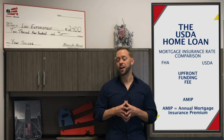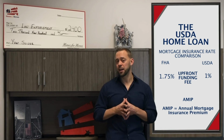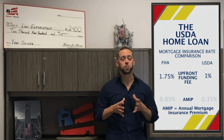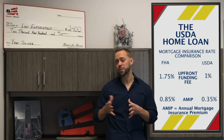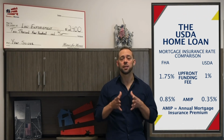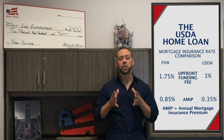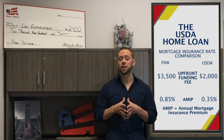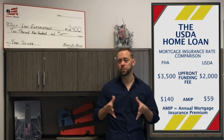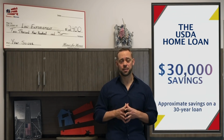The upfront funding fee rate on a USDA home loan is 1% in comparison to 1.75% on an FHA home loan. The annual mortgage insurance premium rate on a USDA home loan is 0.35% in comparison to 0.85% on an FHA home loan. So let's put this into the context of dollar amount savings on a $200,000 home loan. In comparison to an FHA home loan, a USDA home loan will save you $1,500 in upfront funding fees, as well as $81 per month in annual mortgage insurance premium fees. Over the life of a 30-year loan, that's $30,000 in savings.